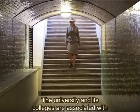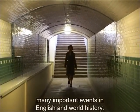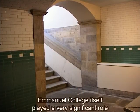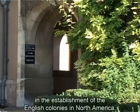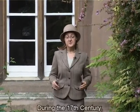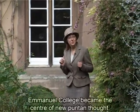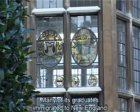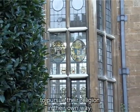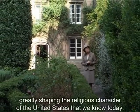The university and its colleges are associated with many important events in English and world history. Emmanuel College itself played a very significant role in the establishment of the English colonies in North America. During the 17th century, Emmanuel College became the centre of new Puritan thought. Many of its graduates emigrated to New England to pursue their religion in their own way, greatly shaping the religious character of the United States that we know today.